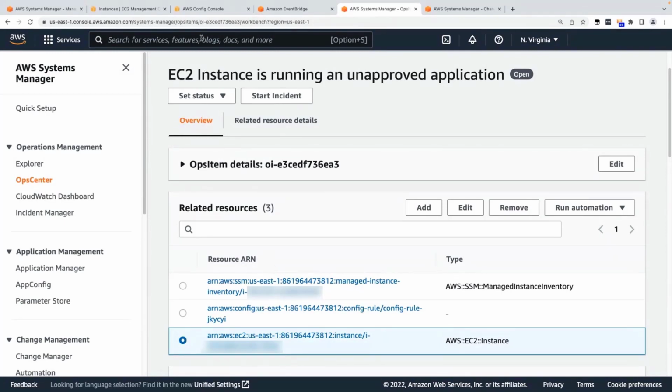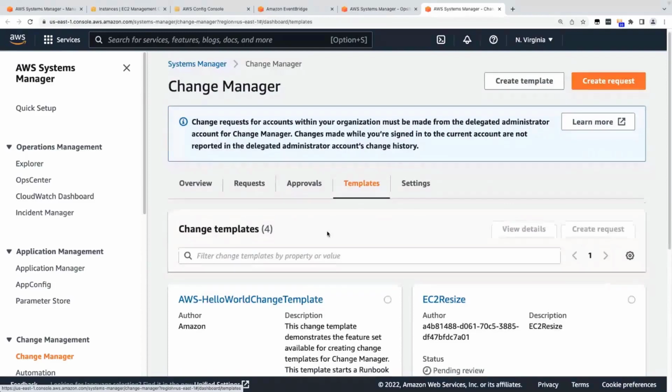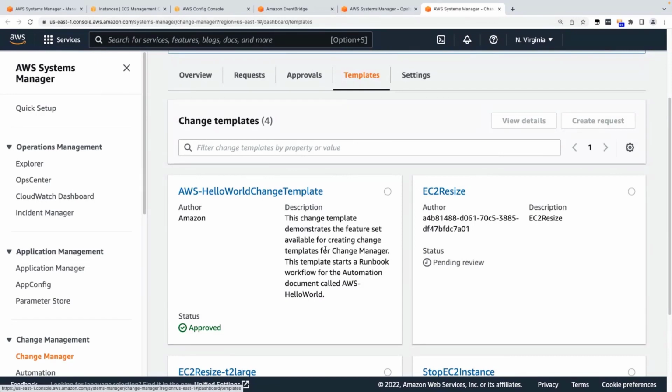Now, let's take a look at some of the primary components of Change Manager while that request is coming in. There are two primary components to Change Manager. One is the change template. That is a collection of configuration settings in Change Manager that define things such as required approvals, the available runbooks, notification options for change requests, etc.